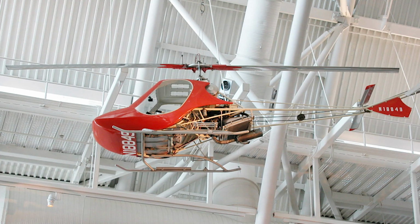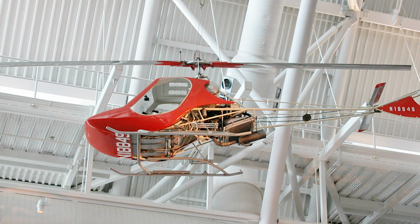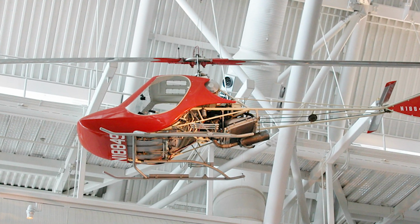There's even a home-built helicopter. If you were going to build a plane, which design would you choose? I wonder what it would be like to build an airplane in your home. Here's a story about that.